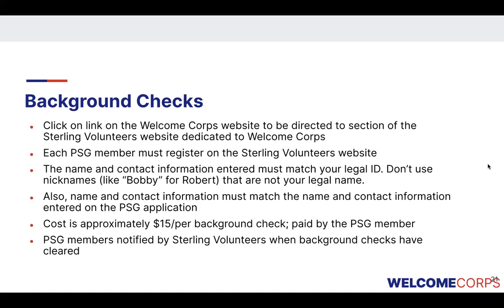The cost is approximately $15 per background check, and that needs to be paid by the individual PSG member as they're going through their background check with Sterling Volunteers. PSG members will then be notified by Sterling Volunteers via email when the background checks have been cleared. So PSG group leader, you're going to want to get those from your PSG members, because your application won't be approved until all of those are completed. So you're going to ask your people to send them to you.